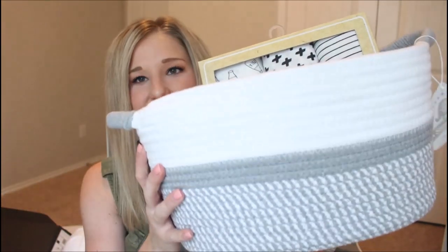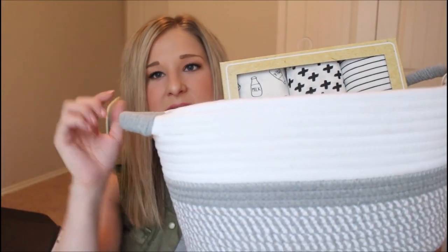I also picked this little basket up, and this is from Home Goods. That basket was $12.99, and it's actually sitting in a little shelf bookcase kind of thing that I have over here. But I haven't decided what I'm gonna put in it. Probably blankets, burp cloths, stuff like that. I don't know, I've got a whole closet full of that stuff.